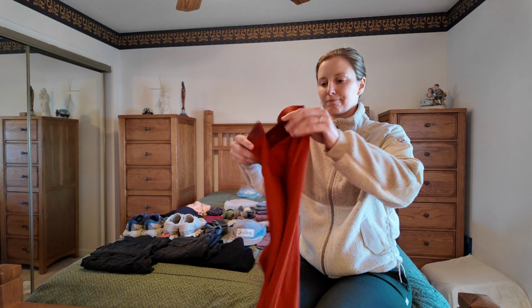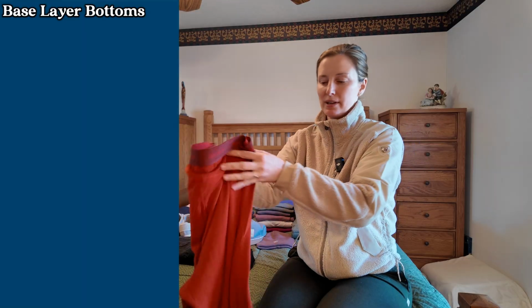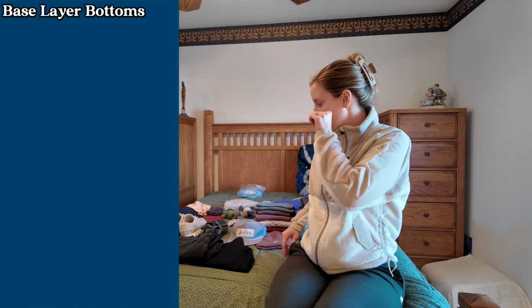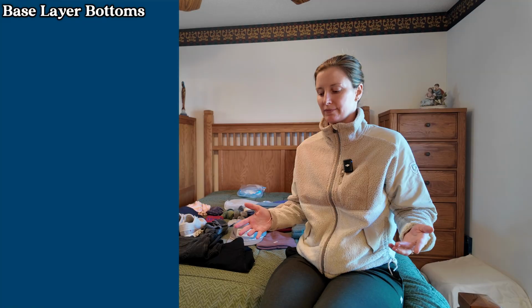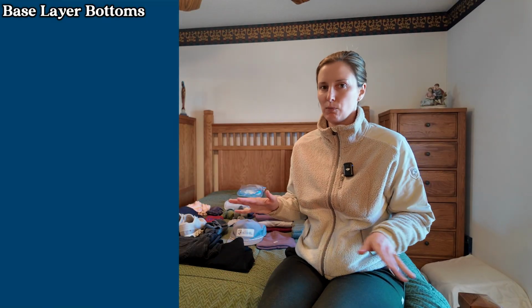So I am taking a pair of base layer bottoms. These are REI heavyweight size medium. The only purpose for these is trekking to Everest Base Camp. I don't imagine myself wearing these in Japan or Korea or anywhere else. I'm gonna turn my phone off. It's really just for Nepal, because Everest Base Camp is cold, so I wanted to make sure that I'm going to be warm on the base camp trek, and those heavyweight long john bottoms are important to me, and I don't know that I can get the same wool blend quality in Kathmandu that I can get here in the States, so I'm bringing those.